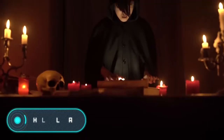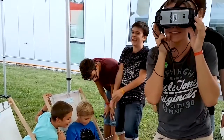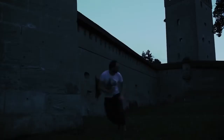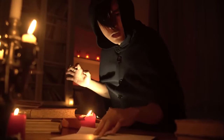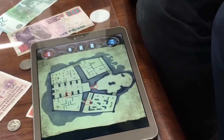Hellelujah. Here we have a survival horror game which takes rivalry in VR games to a fundamentally new level. Instead of competing with each other, Hellelujah allows one player to play as the victim and the second as the villain. The player who wears the VR glasses is in a frightening dark dungeon, and he needs to get out as soon as possible. The second player has the tablet and controls the dungeon and monsters that are inside.